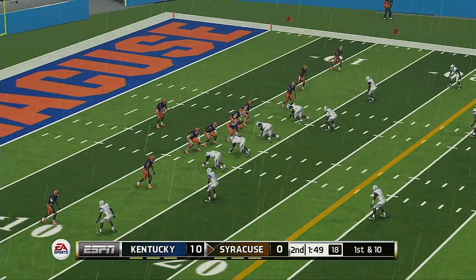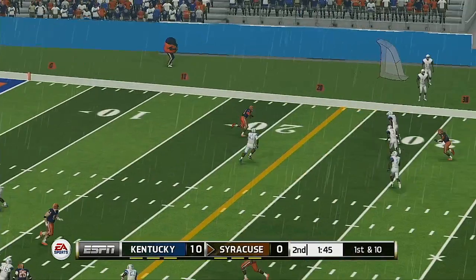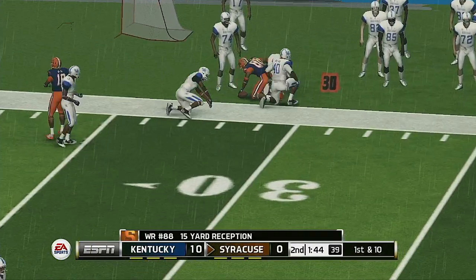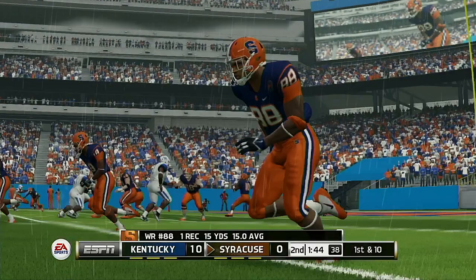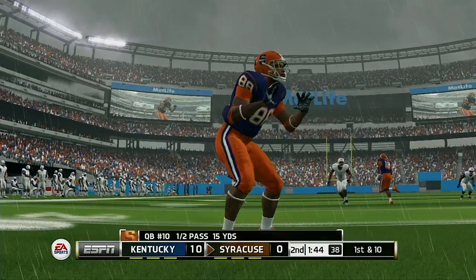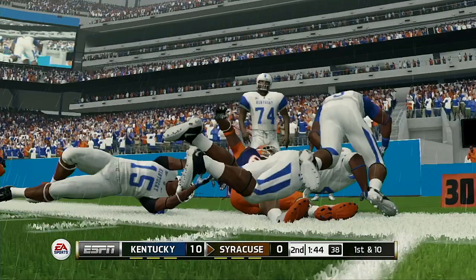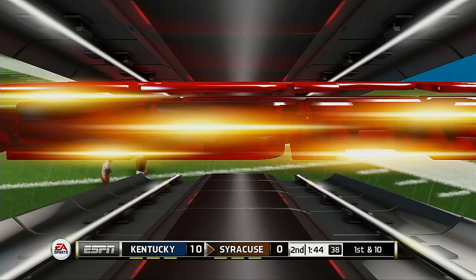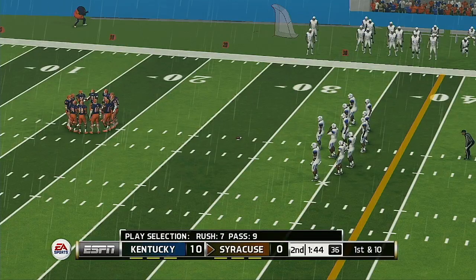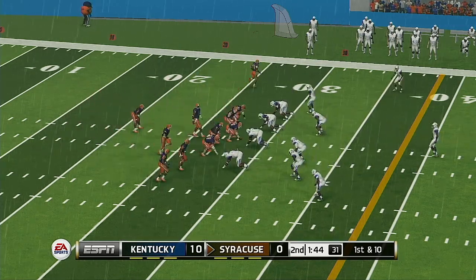Defense goes with the extra defensive backs as the offense comes up five wide. Slings it. And he's shoved out of bounds at the 28. So they pick up quite a few yards on that play, Kirk. Well, that was an excellent route, and he did a great job of holding on to the football. From their own 28-yard line, it's first down.